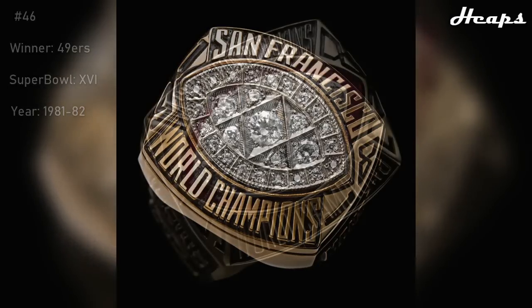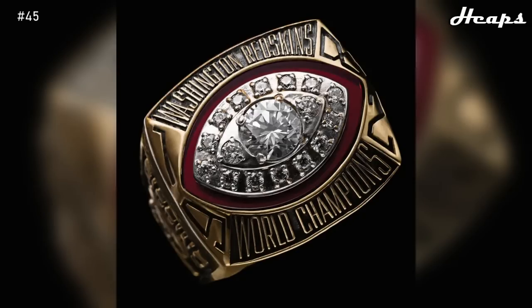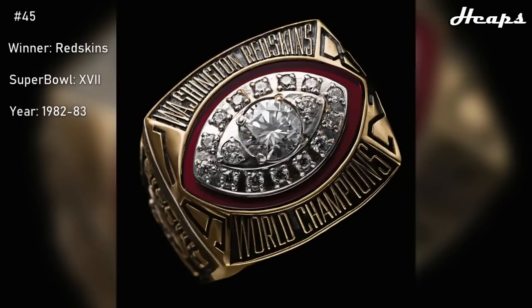At number 45, we have a similar ring, and that's the Redskins Super Bowl 17 ring. I like how the crystal football is a little bit smaller so they can incorporate some team color in it, making it more representative than the 49ers ring that we discussed previously.